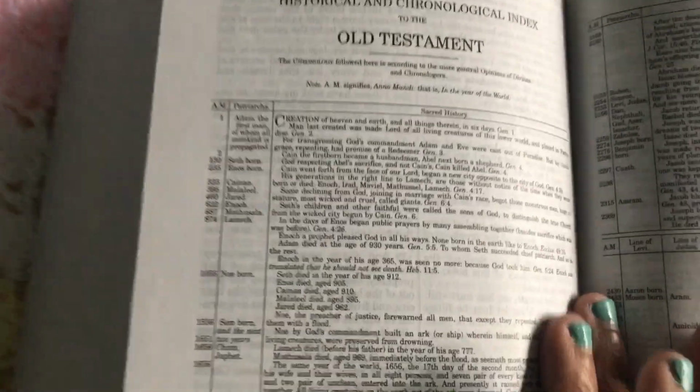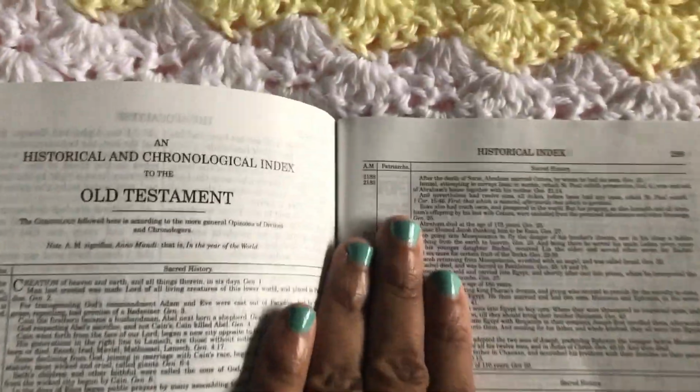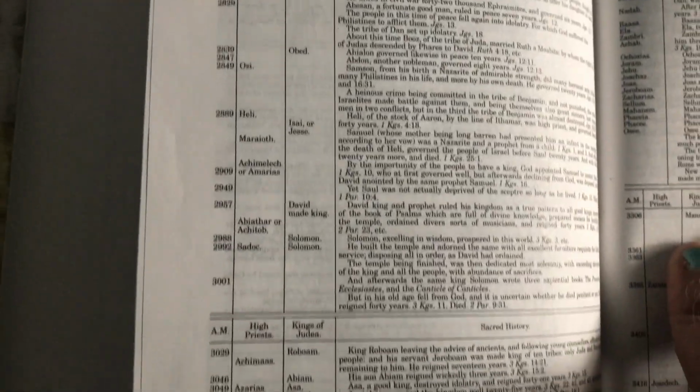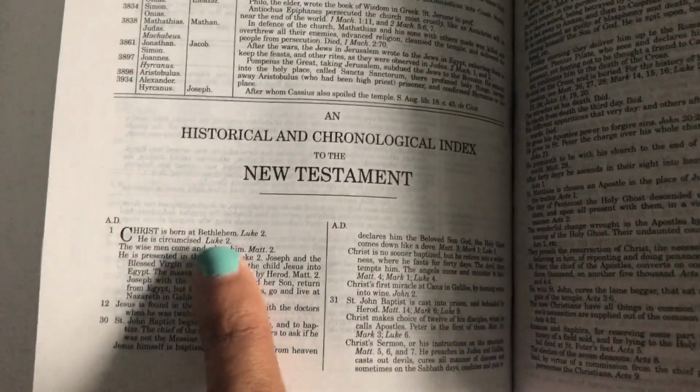Okay, so this is just listing chronologically everything in the Old Testament. So it'll say the patriarchs, sacred history. Then over here, it'll say line of Levi, line of Judas. High priest, kings of Judea. Line of David. And then this is the historical and chronological index of the New Testament. Of course, 1 AD, Christ is born in Bethlehem.